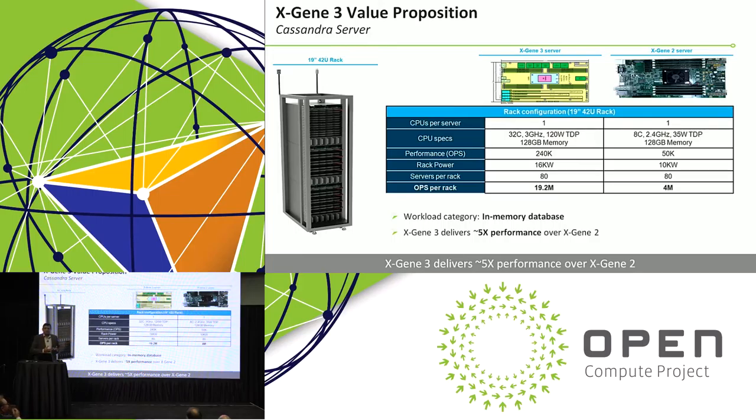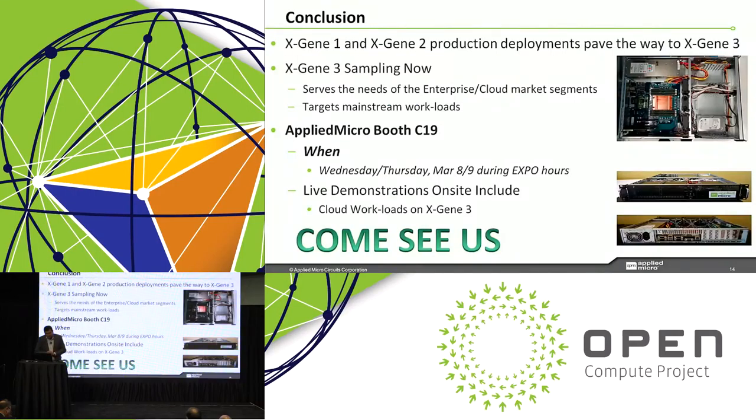So moving on, how does this compete in terms of workloads? We see in-memory database workloads are a very good fit for X-Gene 3. Cassandra is one of them. Cassandra is an in-memory workload. The data gets fetched from a storage device into memory. So a large memory footprint is an important requirement for this workload.